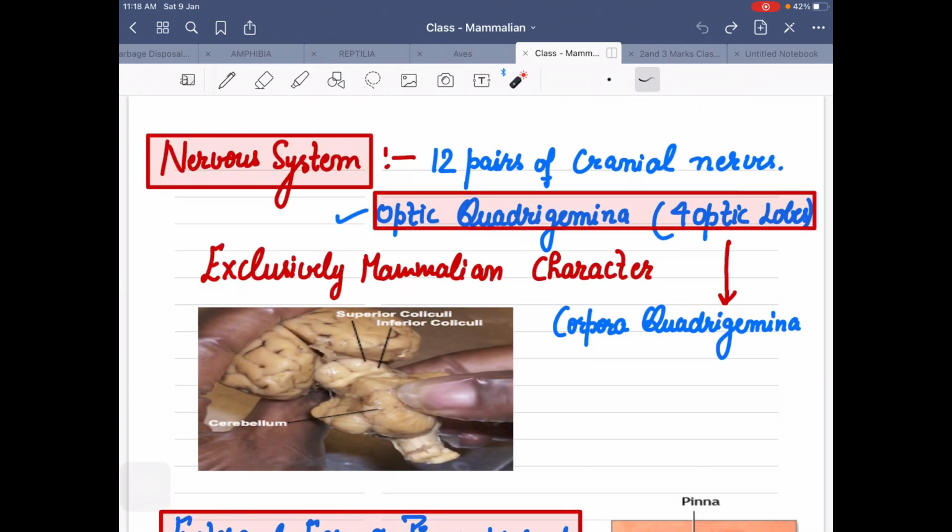Nervous system: reptiles, birds, and mammals have 10 pairs of cranial nerves.